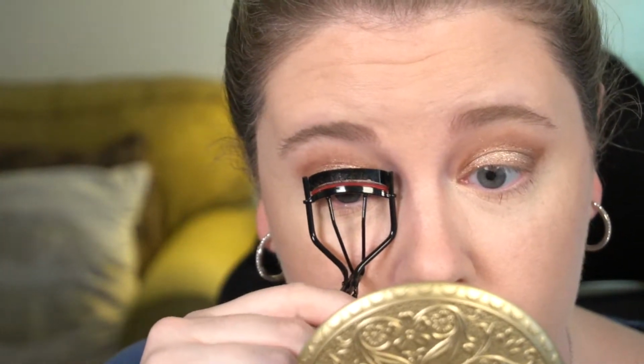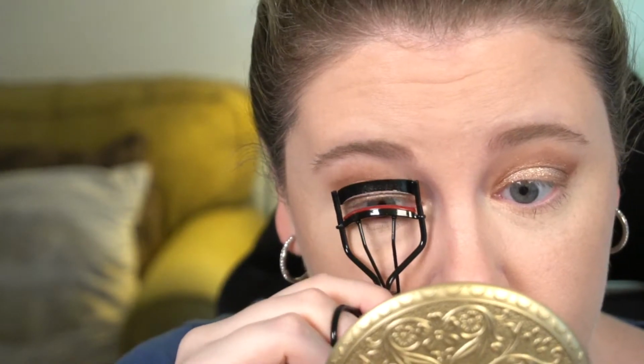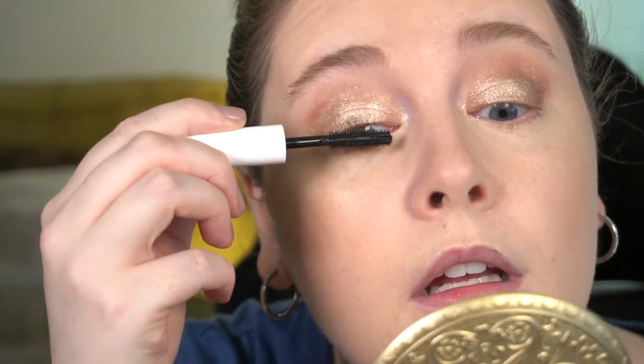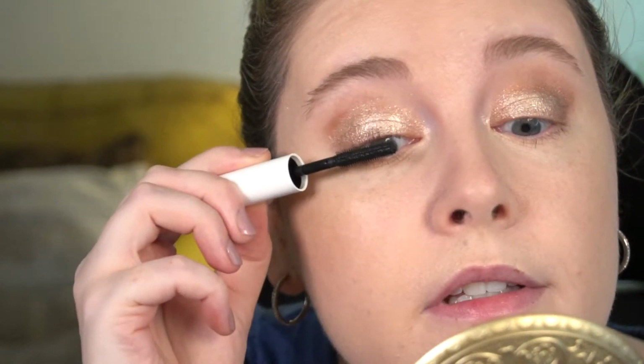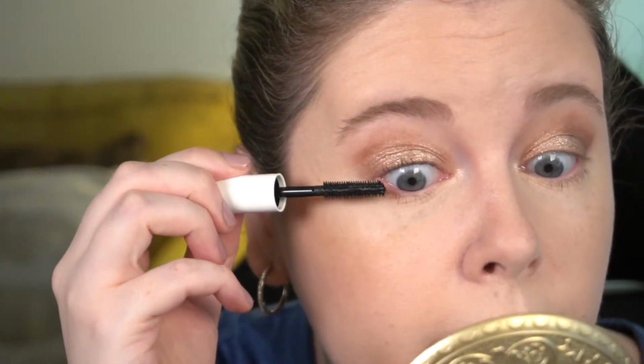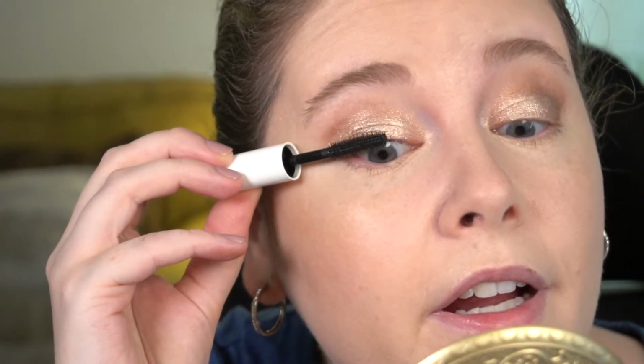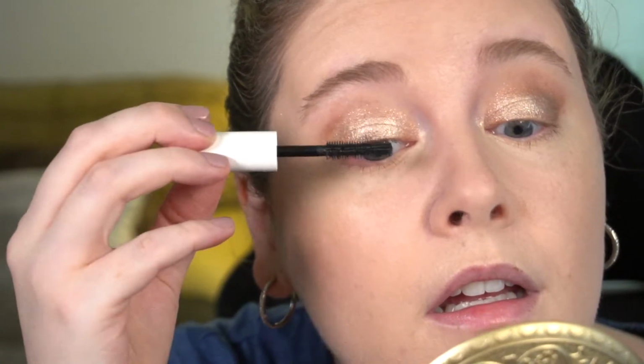So I'm going to curl my lashes using the rougher lash curler. And if you've watched my videos, you'll know that the Tarte Lights Camera Splashes is my Holy Grail mascara. That's a waterproof. This has a very rubberized, comby type bristle wand. I think there is actually a comb on it on one side, so I'll show you that in a second.